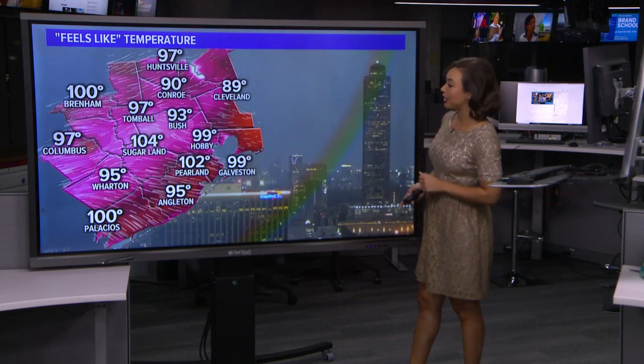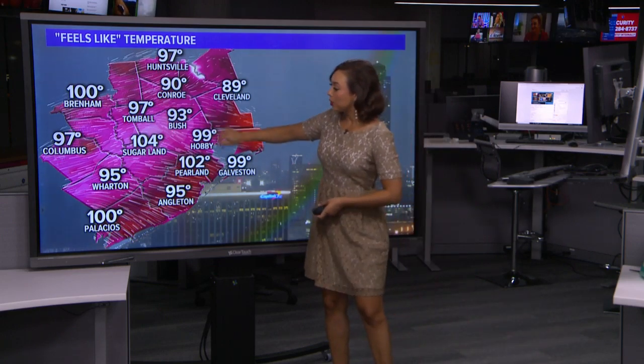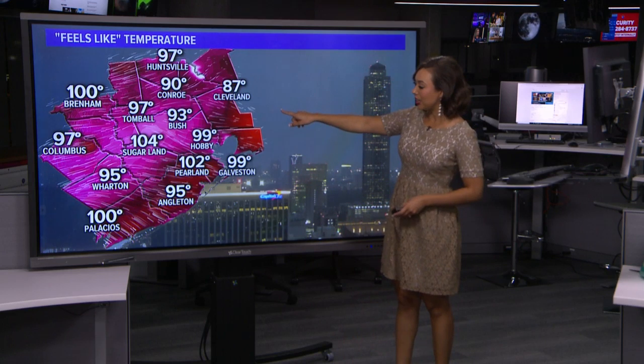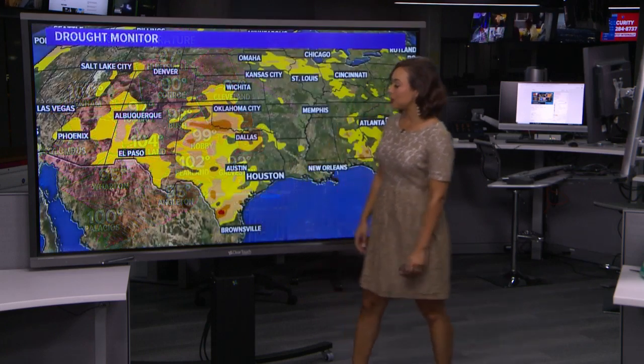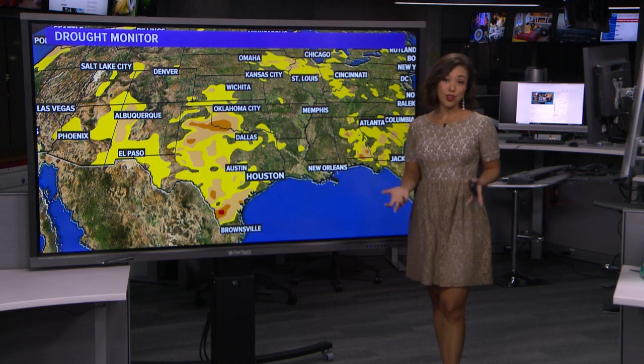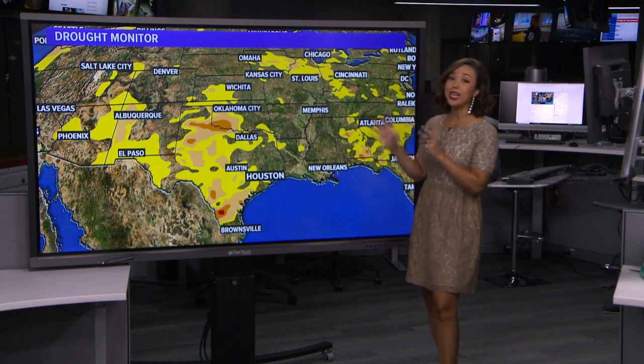It's definitely not as active as what we had yesterday, but the spotty pockets of rain, we'll take it, right? Better than being completely dry. So right now, 93 degrees out at Bush, 104 out at Sugar Land. Check this out, Cleveland. You're feeling like you're in the 80s at the moment. That's pretty nice for this time of the year. 99 degrees, your feels-like temperature at Hobby. Again, that's not the exact temperature. That's just what it feels like out there at the moment. So we need the rain.